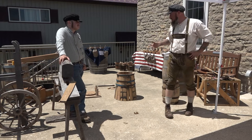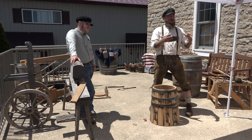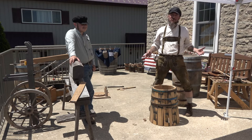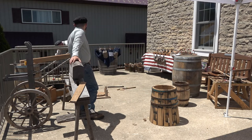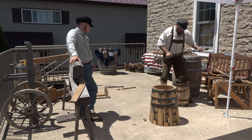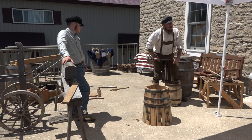So what you have to do is you create a fire inside of a crescent, though, and keep it controlled, because the last thing you want is for your barrel to actually catch on fire while you're trying to make a functional barrel. So you would have to have a crescent. Here's an example of one. Now this one is sized for a 5-gallon barrel. So we light our fire in here with our oak.